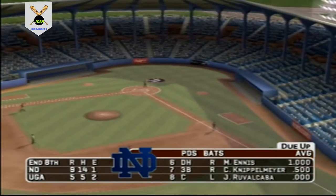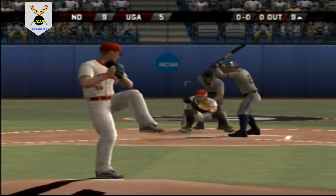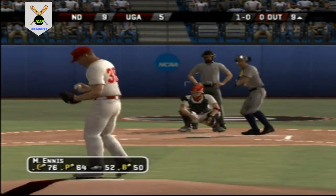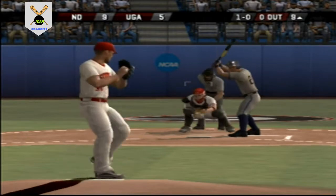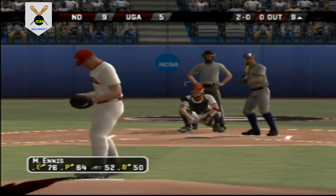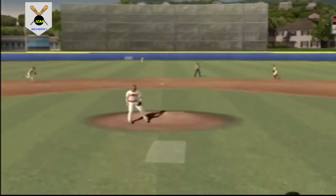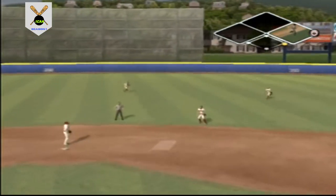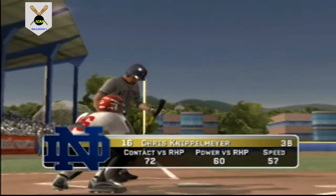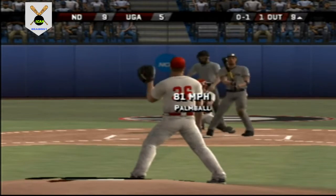Georgia leaves a man on second with one inning to go. It's 9-5. They needed to answer back and did it right there. This is a tight ball game. Tries a breaking ball outside. Breaking pitch inside. Fastball popped. One gone here in the inning. Number 16 is 2-for-4 today with 2 singles. 0-1.